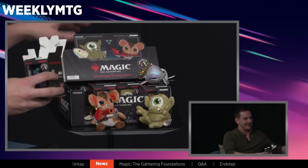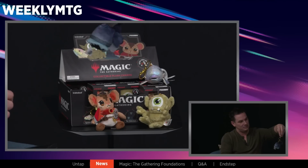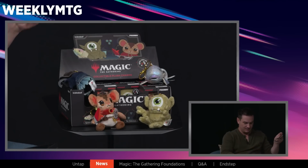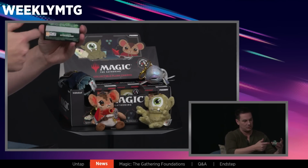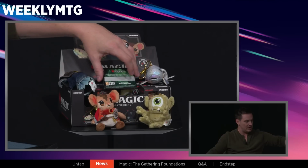All right, and you get this adorable little companion. There's the Fisherman. It's a keychain. You can hook it onto things. But you also get this Arena code in the box. You get a digital sleeve with the code that you can't see it. Haha, we got you. You have to scratch it off. But you get a digital sleeve and a discount on the matching companion in Arena.